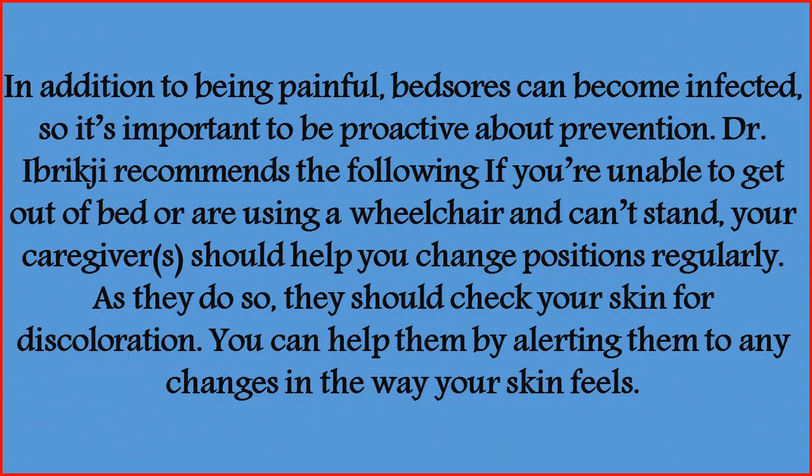In addition to being painful, bed sores can become infected, so it's important to be proactive about prevention. Dr. Ibrikji recommends the following if you're unable to get out of bed or are using a wheelchair and can't stand. Your caregivers should help you change positions regularly. As they do so, they should check your skin for discoloration. You can help them by alerting them to any changes in the way your skin feels.